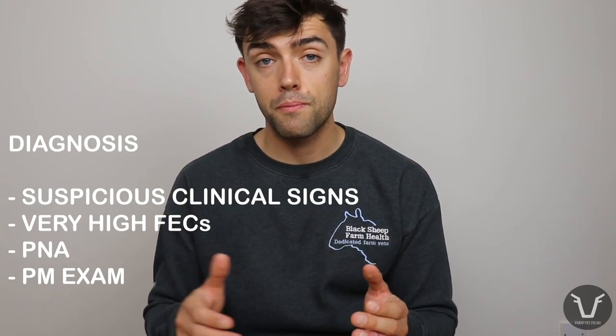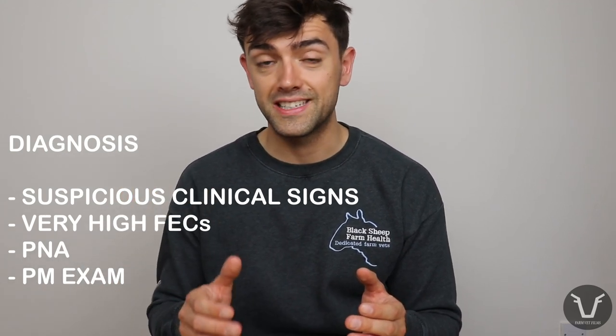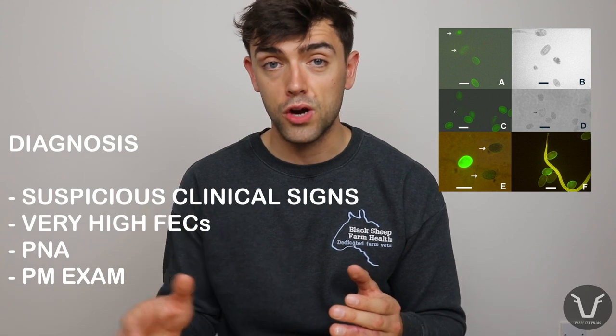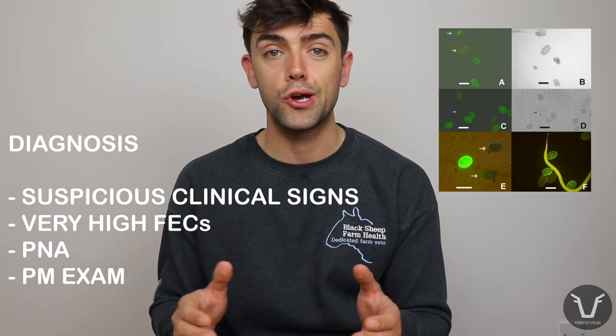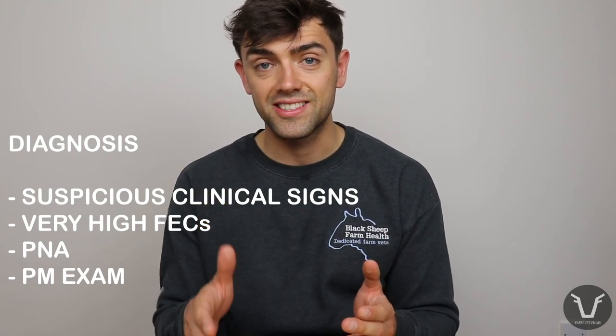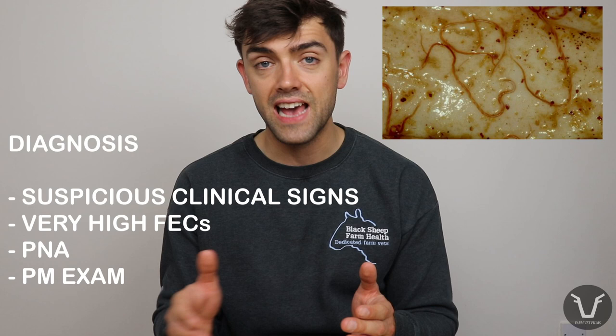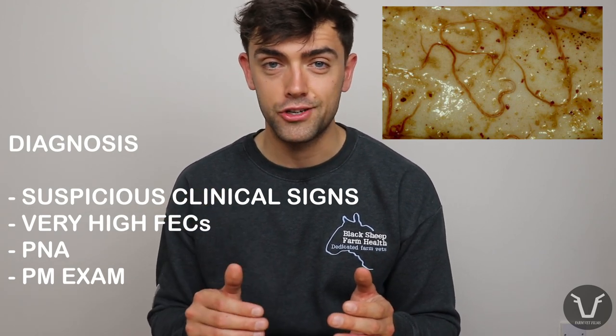To get a proper confirmation, dung samples are sent away to a lab for what's called a peanut agglutinin test. Peanut agglutinin binds only to Haemonchus contortus eggs rather than to other species, and so this can be used to differentiate them. And unlike other species, you can see Haemonchus adults in the abomasum, that's one of the stomach compartments, on post-mortem examination. So far, this video probably doesn't give us a lot of hope, but there is some.